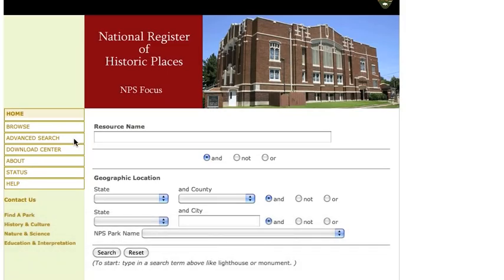What this database offers is scans of documents concerning properties being listed in the National Register, as well as photographs and other related materials. This is enhanced for retrieval with metadata, including such things as subject categories and the significance of a property.